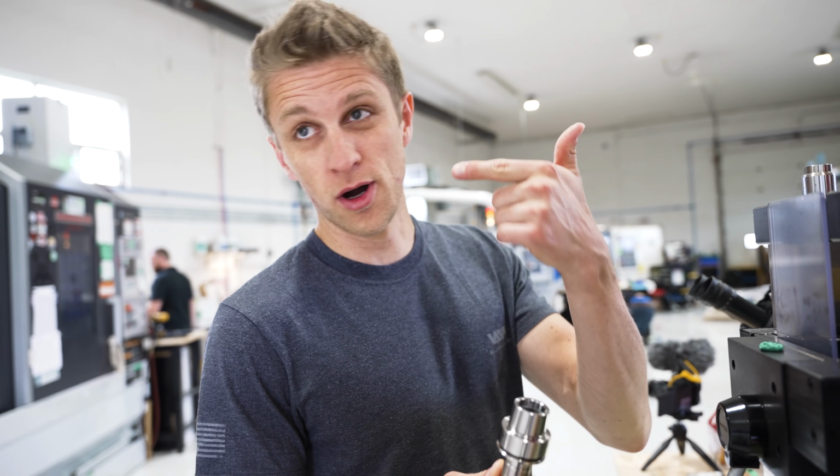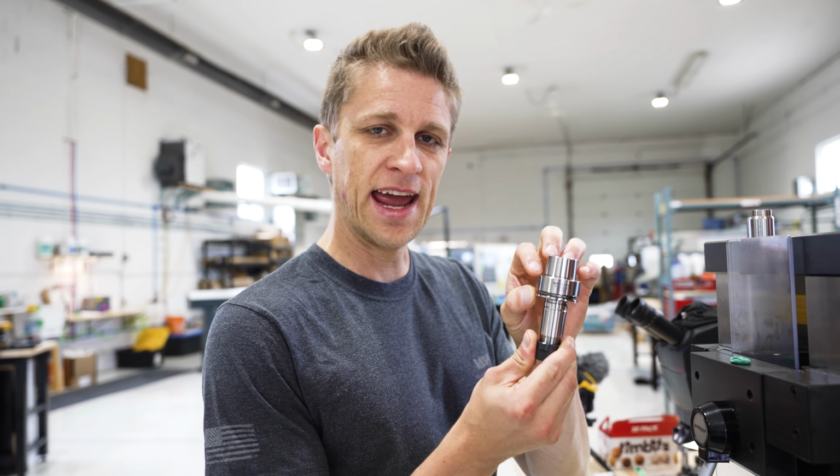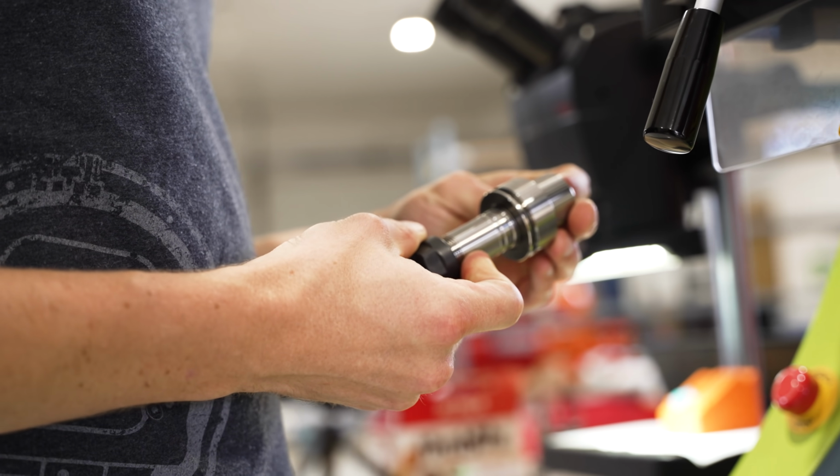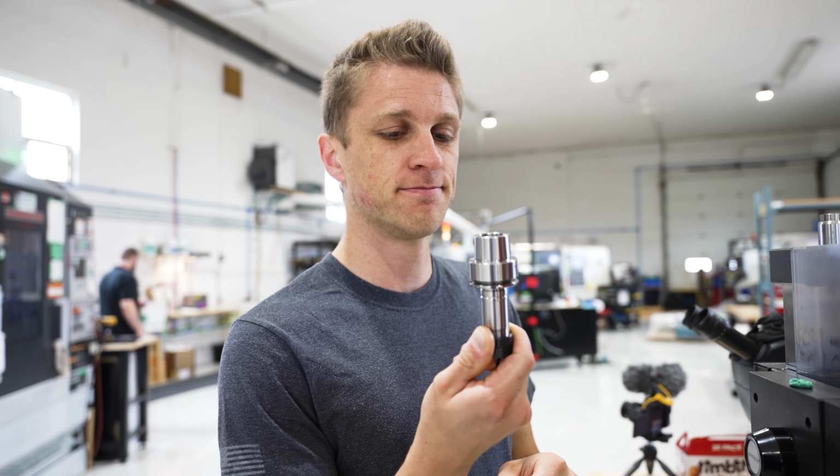I'm trying to keep the current running while this delivery is happening. I gotta replace a broken tool right now, but this is an HSK40E tool holder, the same one that the Willemin is going to be using. So we have some cross compatibility now. That's cool.